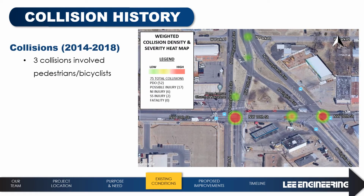We obtained collision data for the most recent 5 full years available, which showed there were 75 reported collisions. Out of these, none included a fatality, but 2 of them included at least 1 suspected serious injury. 3 of the collisions involved either pedestrians or bicyclists.